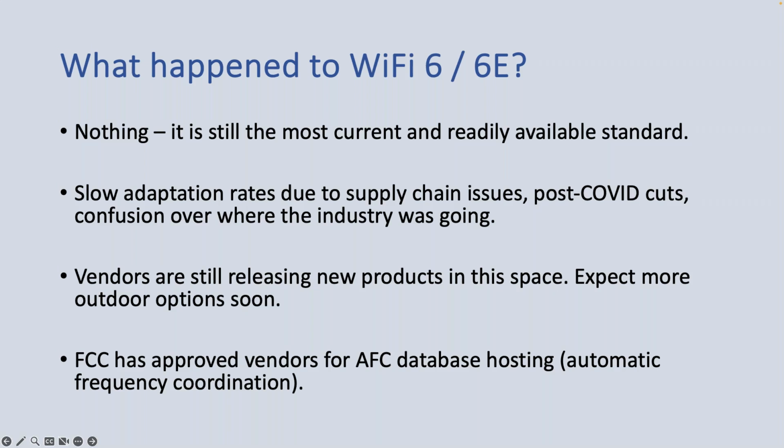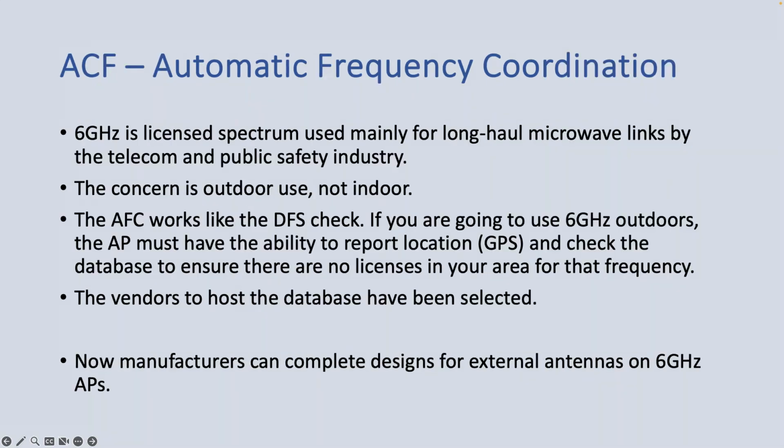And that requires a GPS, it requires a gyroscope. There are a couple of other items that are required in it. And the idea is to look up licensed frequency use in your area of 6 gig and avoid those channels. So that's our AFC, the Automatic Frequency Coordination database.